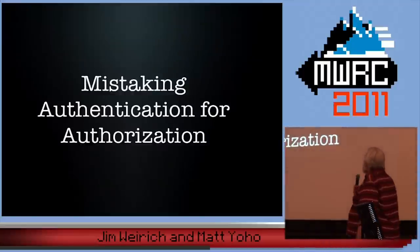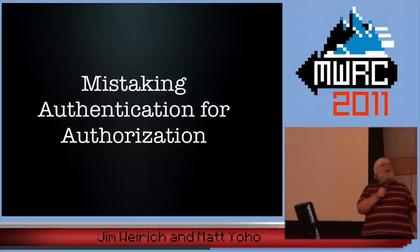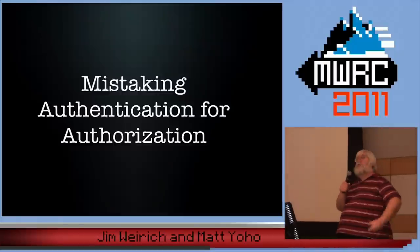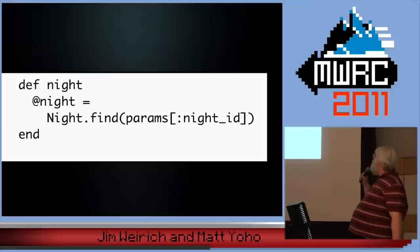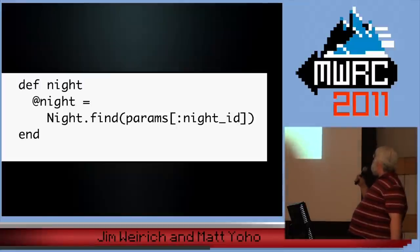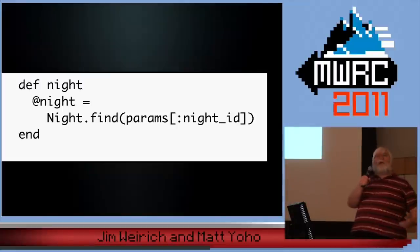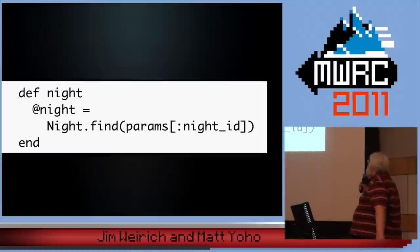Okay. Mistaking authentication for authorization. This is something I discovered that I do myself all the time in Rails programs, and now I'm aware of it and correcting it. Suppose you have this. You want to look up a knight. So you say, okay, the knight ID comes in on a parameter, and you just look up the knight and you pass it in.